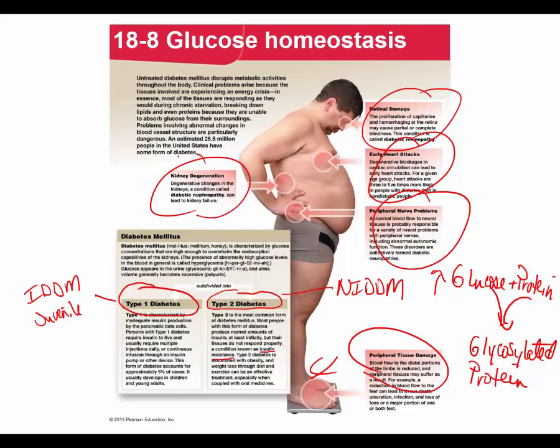And by the way, kidney degeneration. Why? Because I thickened the basement membrane of my glomerulus in my kidneys, and I no longer can filter correctly. I don't filter my blood correctly, so now the toxins stay in my blood. So you can see this is a horrible disease. And the key is to stay, as much as you can, euglycemic.